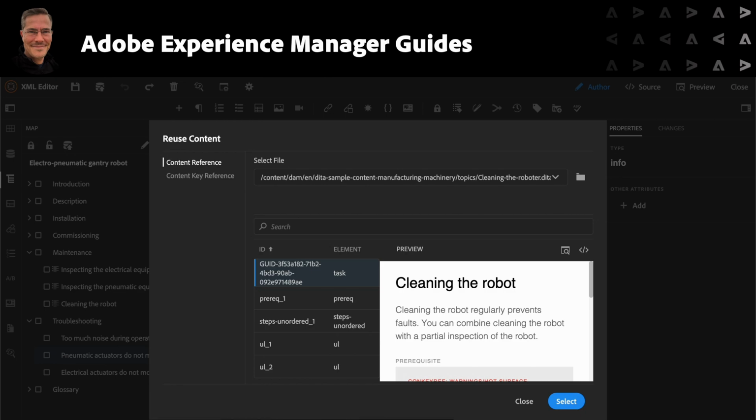You know that from maybe FrameMaker or RoboHelp, where you insert an image, and that image can be embedded, but it can also be referenced with a link. So whenever you change that image on the hard drive, it will also change in the documentation. And that is a similar concept. It's called a content reference. And you can reuse the content from one topic in another topic. And that could be the whole topic, but it could also be just one single paragraph or one list item or one table or whatever. So you have a huge freedom to reuse content in a very easy way by just clicking on the ID here, cleaning the robot, click select, and it gets inserted.